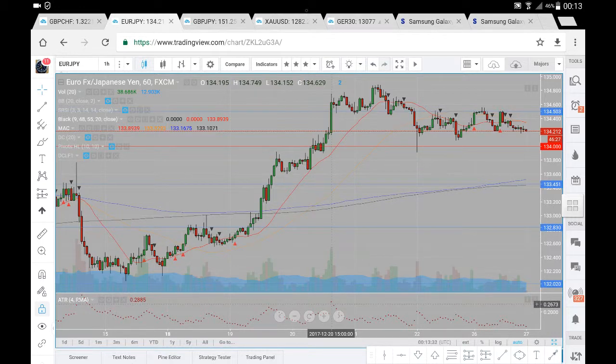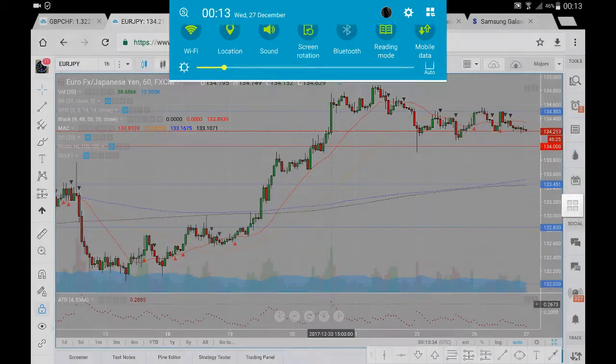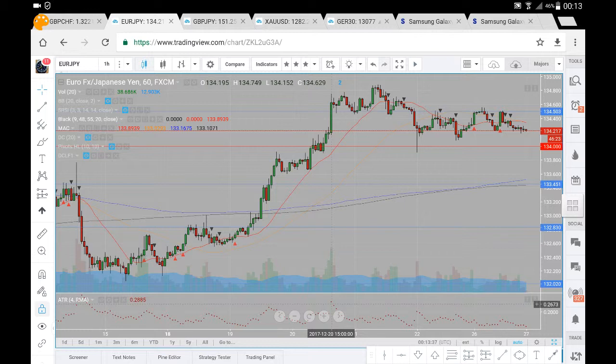So this is the Euro Yen analysis for Wednesday, 27th of December. Now, let's have a look at what happened with prices and where prices may likely go. We've had a very strong move to the upside on the Euro Yen. We didn't quite come down towards that 132.02, came pretty close, but as you can see, we've got quite a lot of buy side momentum coming into the market.